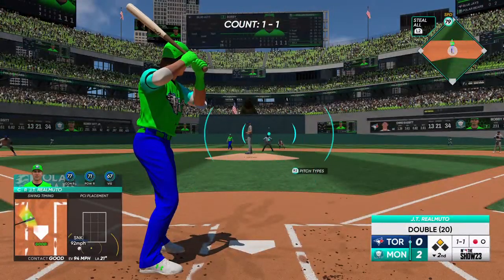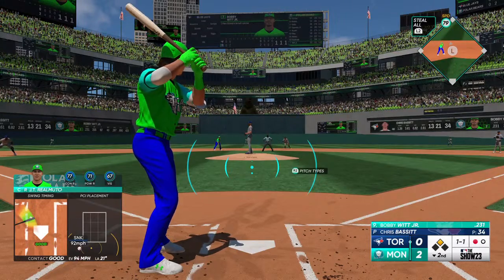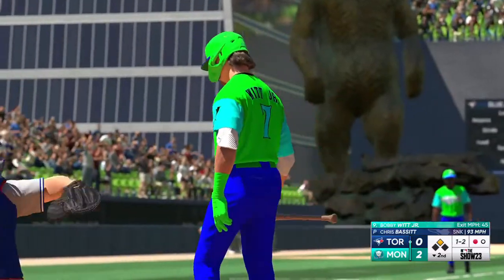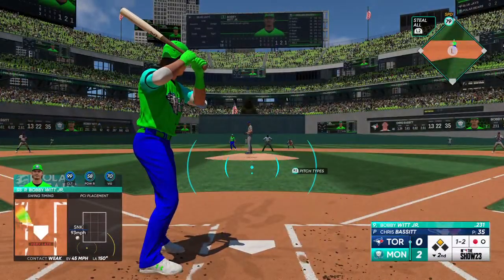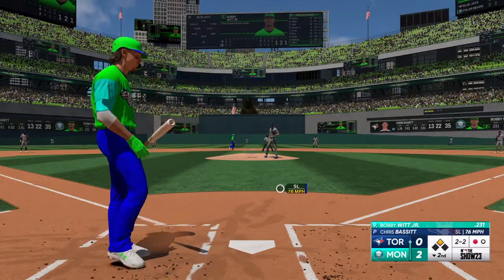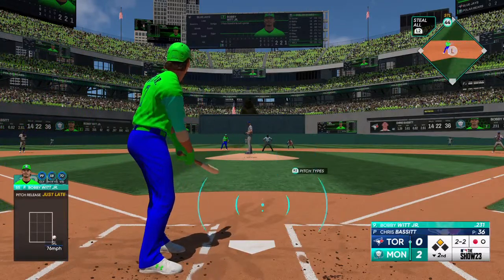Now here's Bobby Witt Jr. Realmuto leads off second with one gone in the inning. The next offering misses. 2-2. Woody Keller making the calls behind home for us today.